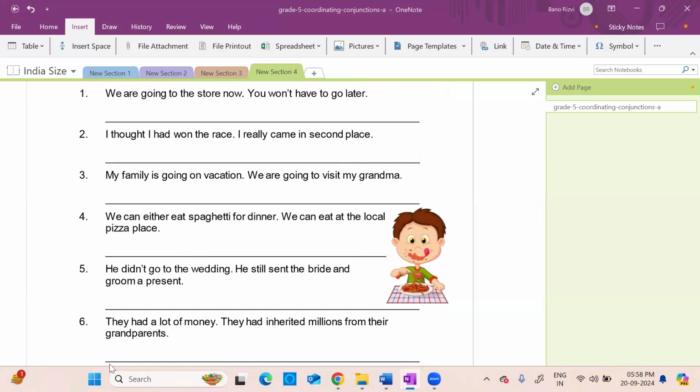Ma'am, there is an easy way to remember the conjunctions: FANBOYS. F means for, A means and, N means nor, B means but, O means or, Y means yet, S means so. Good. Very good. That's very nice. So that's an easy way to learn. That's very helpful.